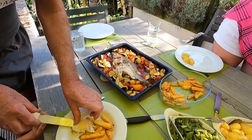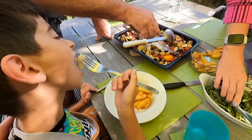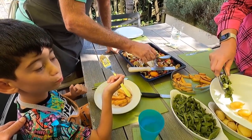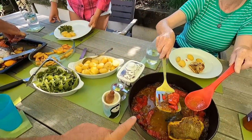I don't know why everyone's whispering. They can hear everything you're saying. You're saying on the camera. What's that? That looks fantastic. What do you reckon? A spoon out the kitchen, Lizzie. I'll just use my fork. Good, good. I'm going to get stuck in too, because that looks delicious. And that smells wonderful. It does.